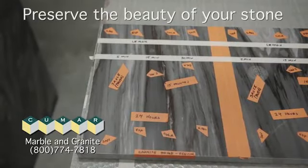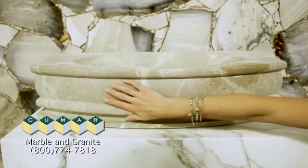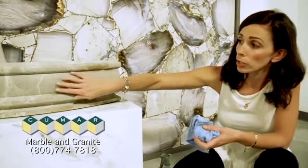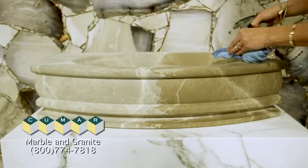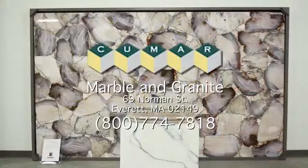The most common type of sealer is an impregnating sealer, which penetrates the stone and fills the porous part of the stone so that stains don't penetrate. An enhancer is going to actually alter the surface of the stone a little bit by enhancing the color, giving it an extra shine, and it will also protect it. And the Zero Care products come already pre-treated, and those will not stain or etch.